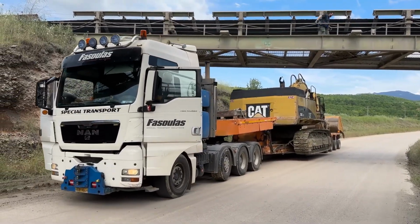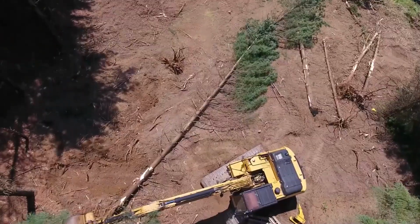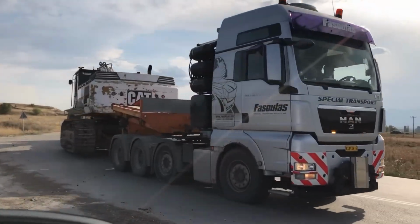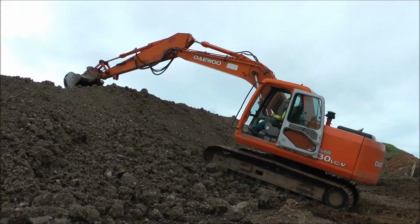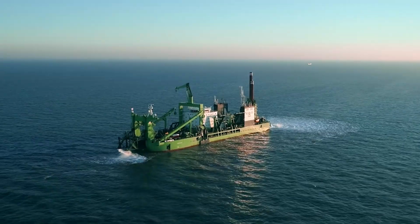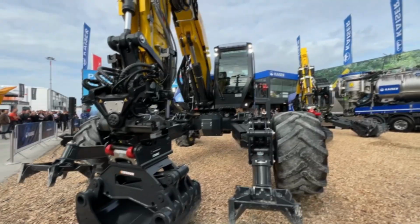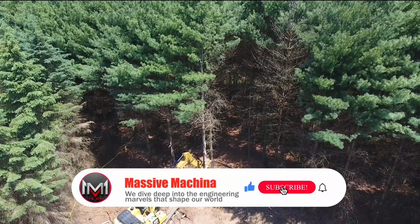These machines don't get second chances. There's no rehearsals, no do-overs. One slip and it's game over, not just for the gear, but for the people behind the controls. We're talking 50-ton excavators climbing cliffs, loaders balancing marble like it's glass, and dredgers tearing through underwater rock with zero visibility. This is the line between chaos and control, between scrap metal and mastery.